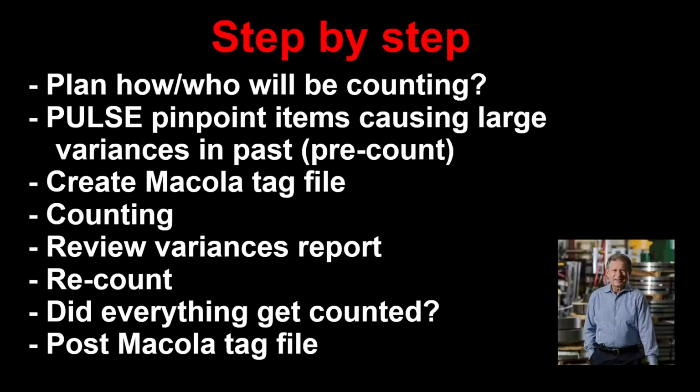The worst thing that can happen is you create your physical inventory batch, and then 2 days later, you're in the middle of keying in and counting, and you set the batch up wrong. So this is something where everybody needs to go slowly, and you need to practice. We'll talk more about that as we go along.